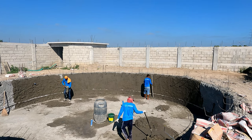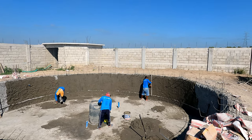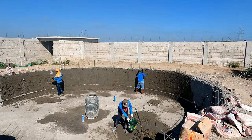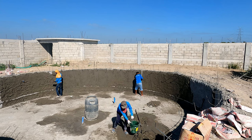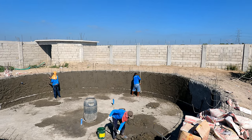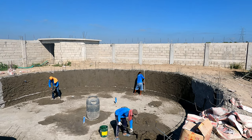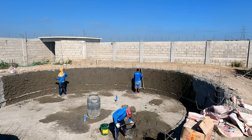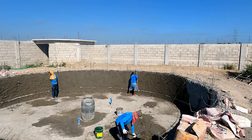Yet more plaster going on here in the deep end. They have now got it up to the thickness that they had with the guide towards the bottom of the pool. And for the first time, smoothing. So it looks as though this is the last full layer of plaster that's going on here, and it will be a smooth finish.